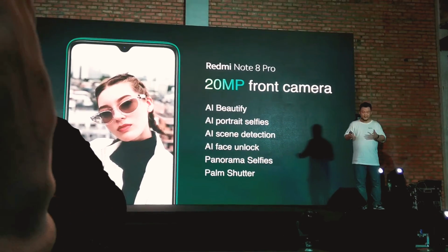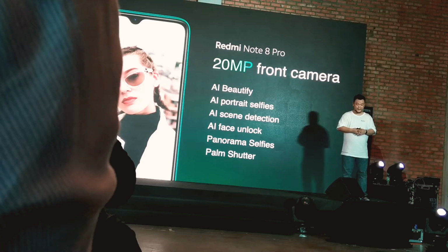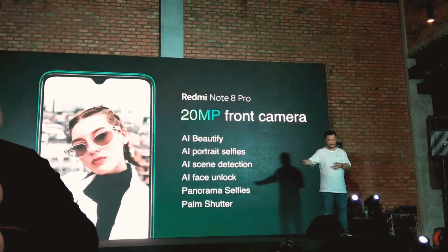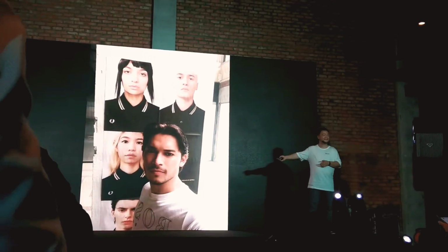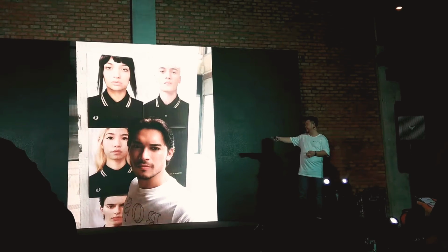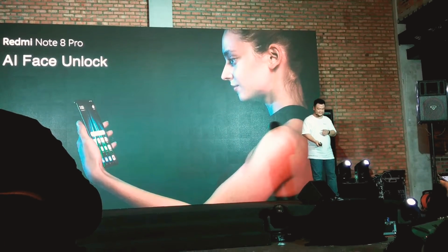It also comes with a 20 megapixel front camera for very excellent selfie features. We have all these AI beauty, AI portrait, AI scene detect, all of these things. So let's see the samples. You know who this is? Sam is so handsome. You can see all the details, the beard, the hair. And of course, it supports face unlock.